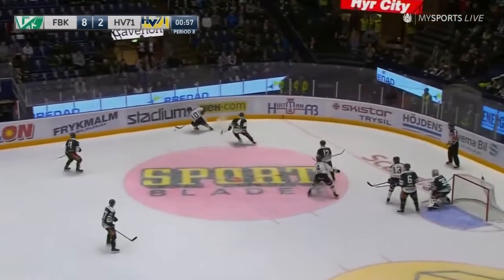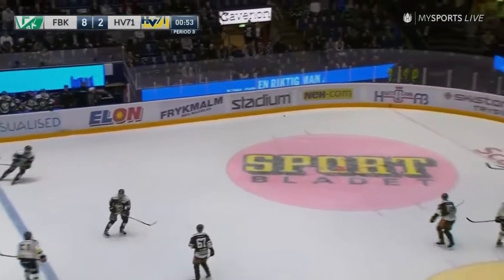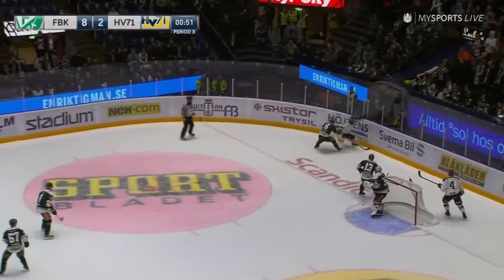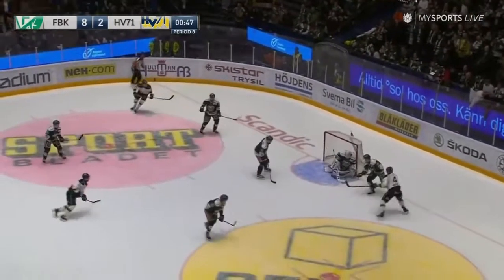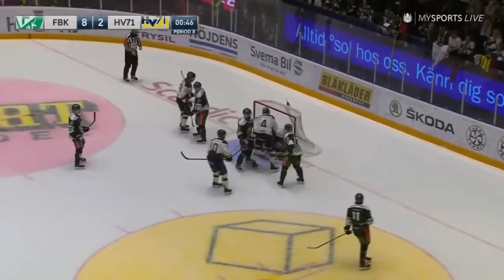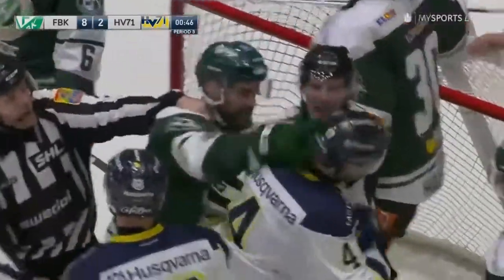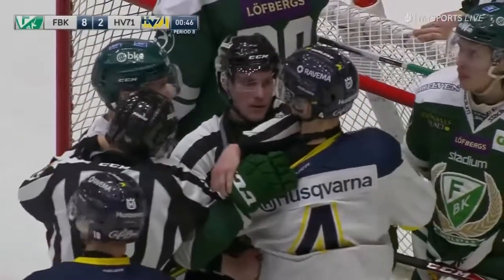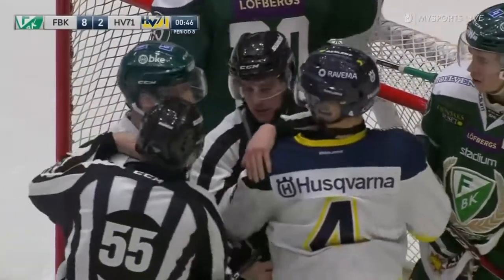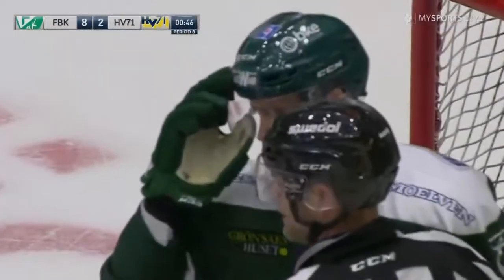Final minute of play. Martin Thornburg now from the half boards. Plays this one down low. Oscar Sun playing it to Warren. Warren with the sharp angle attempt, and Haugen with the save holds on for the stoppage with 46 seconds remaining in the third period. And Morgan Ellis going after Max Warren as the 2 number 4s come together after the whistle.